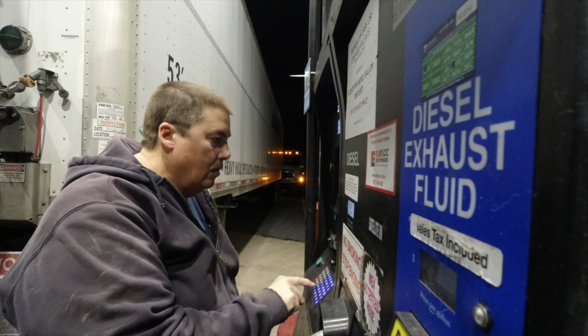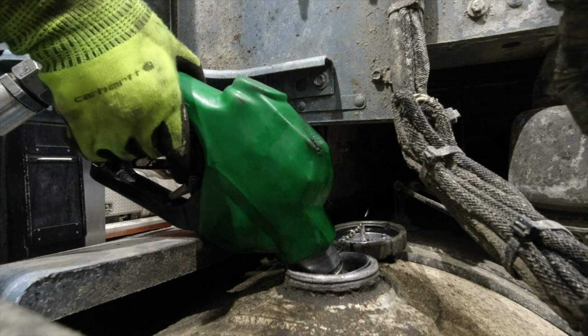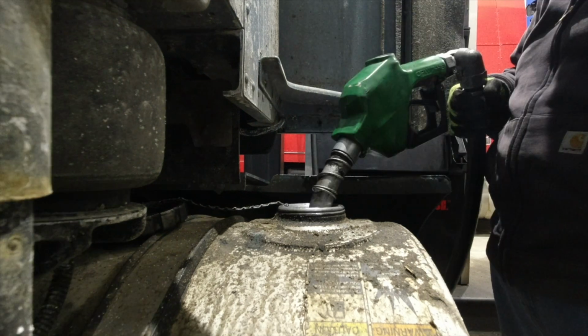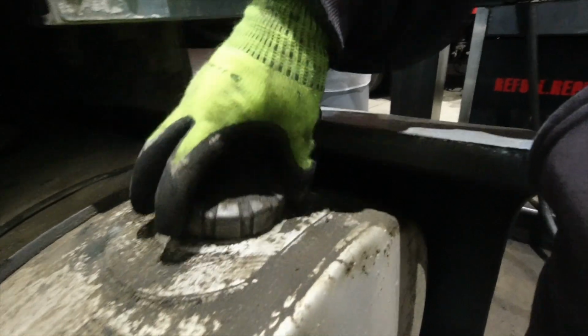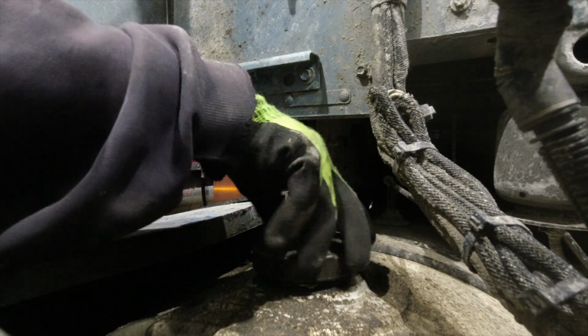Okay guys, just pulled into the TA truck stop in Harrisburg, Pennsylvania. Gonna top up our tanks and take our 30-minute break. Alright guys, so we got our fuel and we're parked here now. We're going to get our steak out of the Hot Logic Mini and see how it came out.